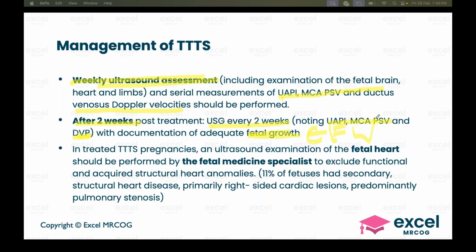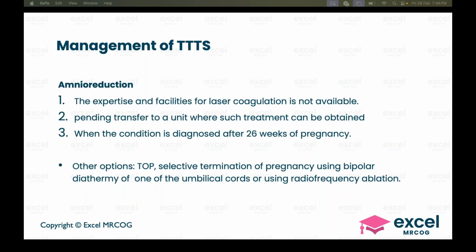All right, and it is also mentioned that you need to look at the fetal heart after treatment of TTTS by a fetal medicine specialist, because in 11% of the cases there is structural heart disease. So that is why it is important to look at the heart. Amnioreduction, they say you offer only when there is no expertise and facilities for laser coagulation, when you are about to transfer the patient and the treatment is not immediately available, and when the condition is diagnosed after 26 weeks, you can consider. It's not recommended, it is considered.